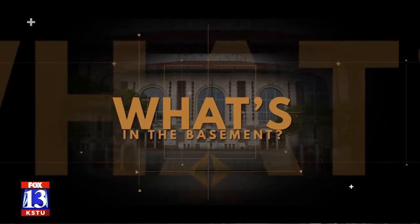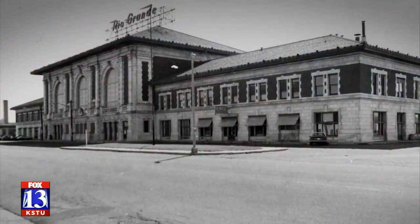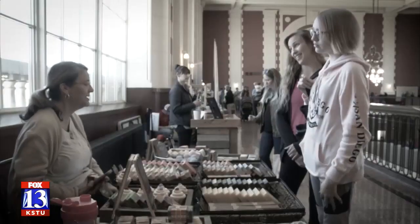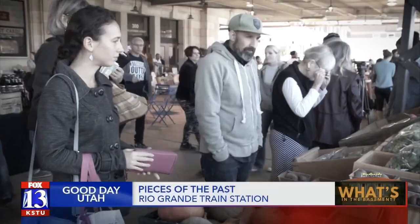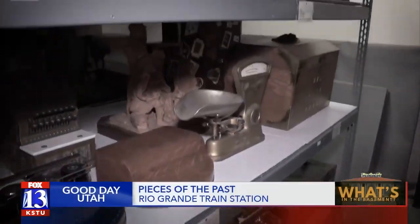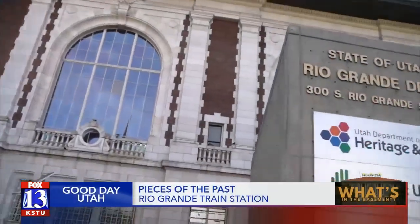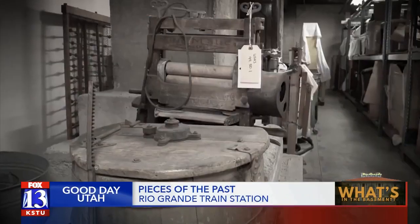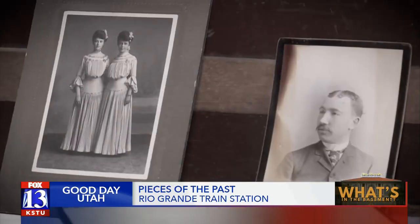The Rio Grande train station has been a Salt Lake City landmark for more than a century. The main hall does host community events, exhibits, and the winter farmers market. But the basement, which is off limits to the public, is where the Utah Division of History keeps pieces of the past it started collecting in 1897.